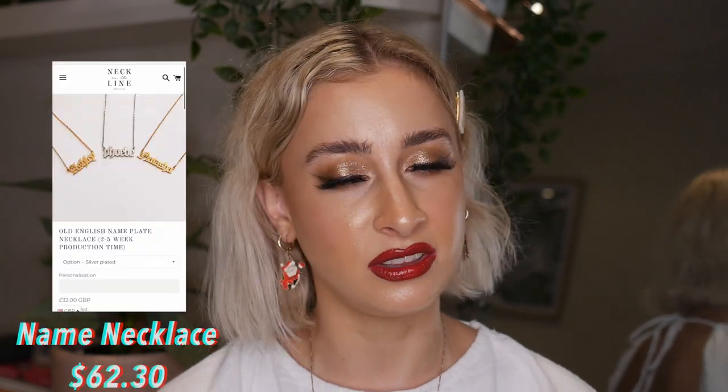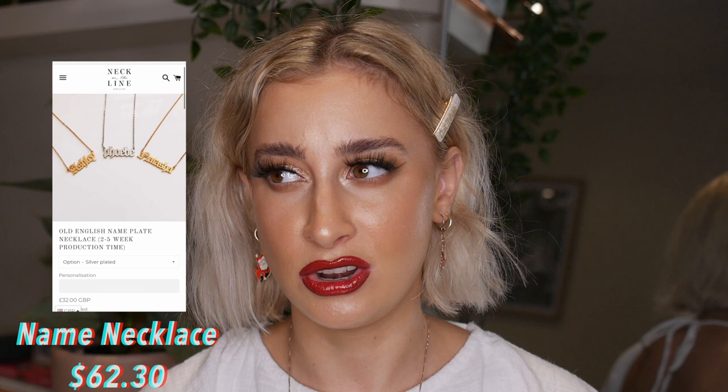One is from Neck on the Line, except I don't think this would get here in time for Christmas, but just for future reference. So it has that old English Gothic style writing, which is really cute. It is 32 Great British Pounds, and plus shipping, it probably comes to around $60 Australian. But yeah, I think they're really, really cute, and I love that font as well.